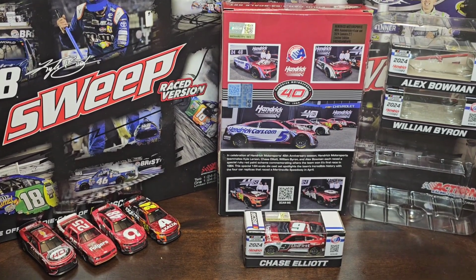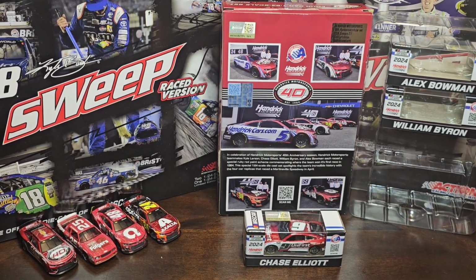What's going on, everybody? We're on part three, which is on Wednesday. Half of the work week's already done. So for Wednesday, I chose to do the Chase Elliott, which we all know what tomorrow will be. Thursday, that goes to Kyle Larson. Probably the best paint scheme of them all, just my opinion.